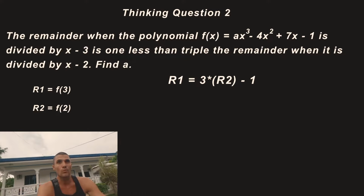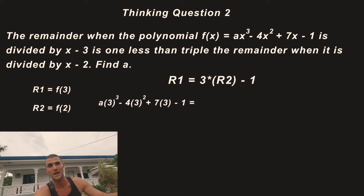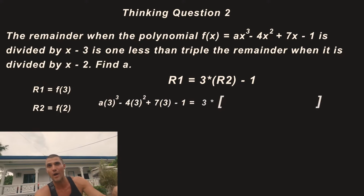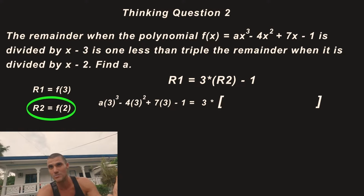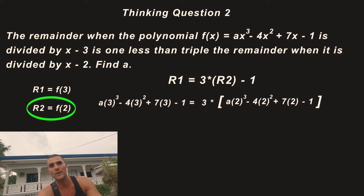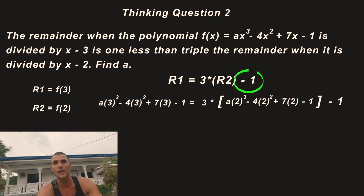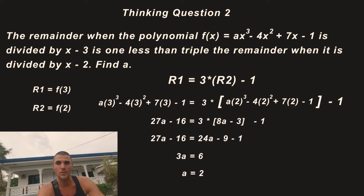Well, we already know that R1 is equal to f of 3. So what we could do is plug in an x value of 3 in the polynomial on that left side. And then we'll have 3 times, in brackets, R2, and R2 is equal to f of 2. And so in the brackets there, we could just put the expression for f of 2, meaning we would plug in an x value of 2 into the polynomial f of x. And then after the bracket, we still have the minus 1. And notice that at this point, we just have one variable to solve for, the a value. And when you go through all that algebra, the a value is going to be 2.